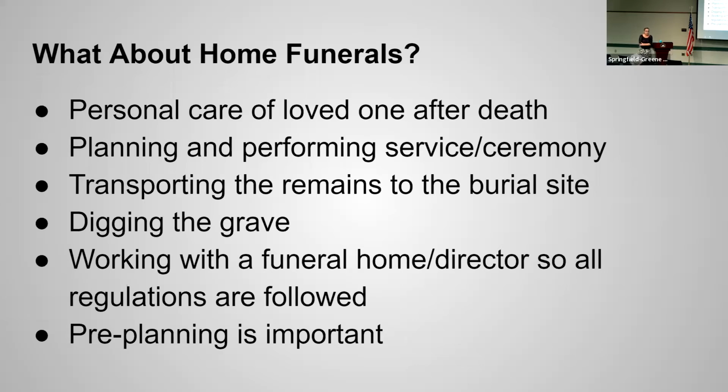It's okay if you want to spend time with your loved one. It's okay if you want to have a part of taking care of their body after death. It's okay if you want to go to the funeral home and help take care of their body after death. But that's why pre-planning is so important, because they need to know what you want out of that experience. Planning and performing a service or ceremony can be done in your home, or you can do it in conjunction with the funeral home. There's very, very few regulations about you keeping your loved one in your home for several hours or even until the next day before they have to come and get them.